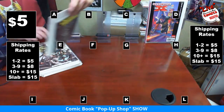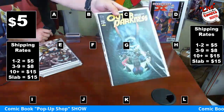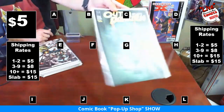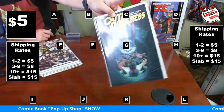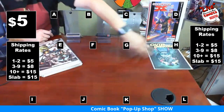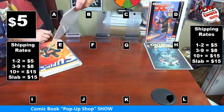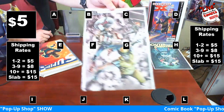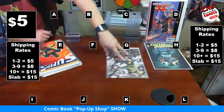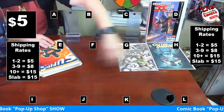Next up, I've got Outer Darkness from Image number 1, but I've also got the ash can with it on the back. So you get the Image number 1 for Outer Darkness with the ash can on the back. $5 right there in the final round. Now we've got this variant cover from Mark Cicchetto of War is Hell number 1. That's going to be available for $5 in this final round of today's comic book pop-up shop show.